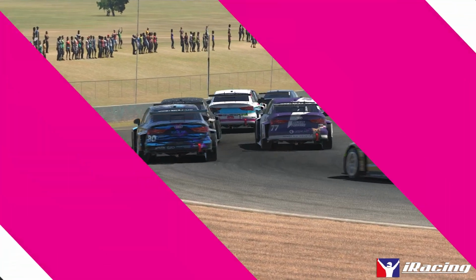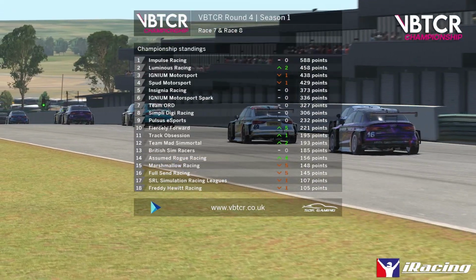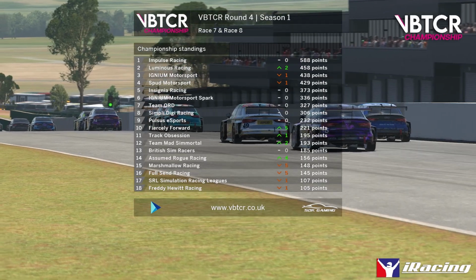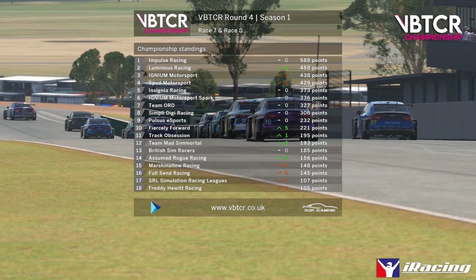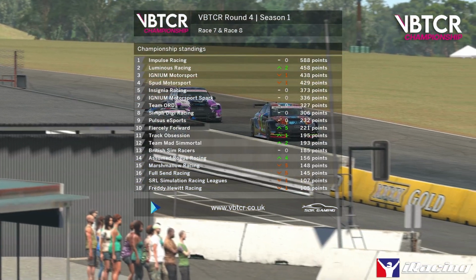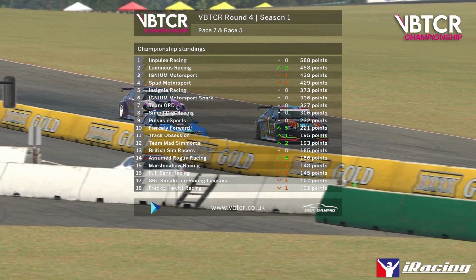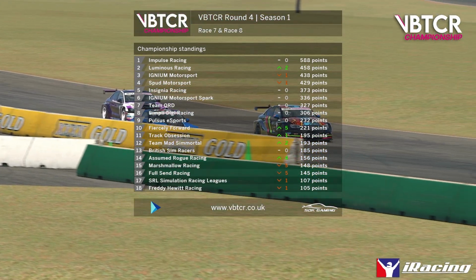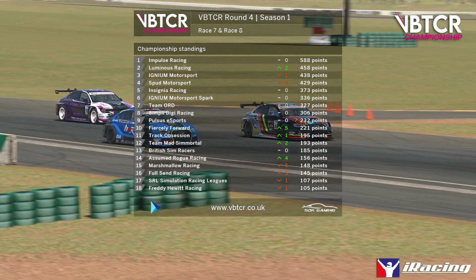What some absolutely epic racing, filled full of drama, all happened down into Coca-Cola. You can see Luminous Racing, aided by that, up 2 places in the championship. It's still Impulse Racing out in front on 588, that commanding lead of 130 points that they've got. It's Ignium Motorsport. Them and Spud Race Motorsport are down a place each due to Luminous climbing up 2 places.